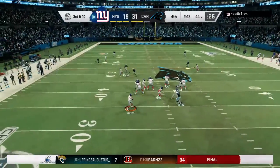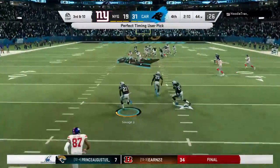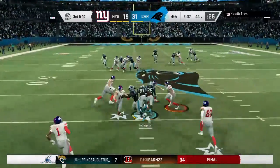From the gun, Jones looking for Shepard deep. And this is intercepted, and that should do it. Picked off by Darnell Savage.